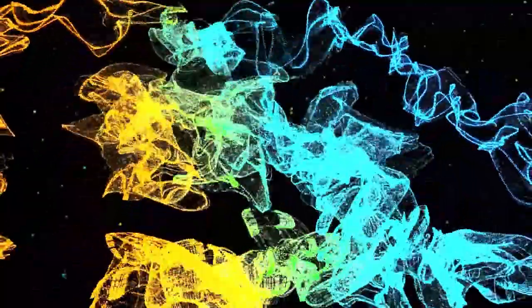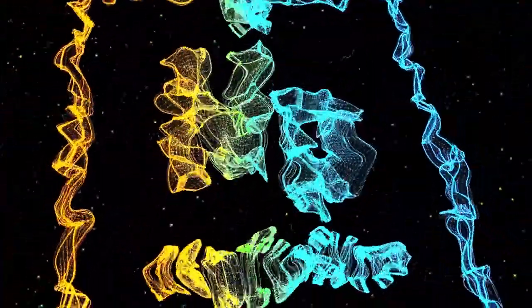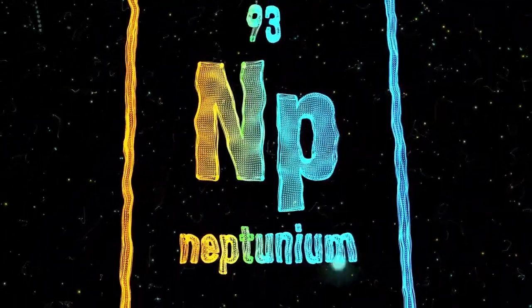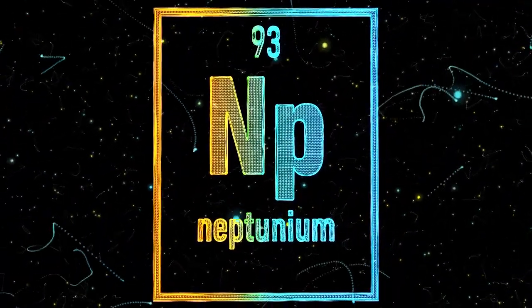Some researchers now believe these storms don't truly vanish. Instead, they might continue swirling in Neptune's deeper atmospheric layers, only resurfacing when the right pressure and temperature conditions align. The storms we see, then, could be just the tip of something more powerful churning far below the visible clouds.